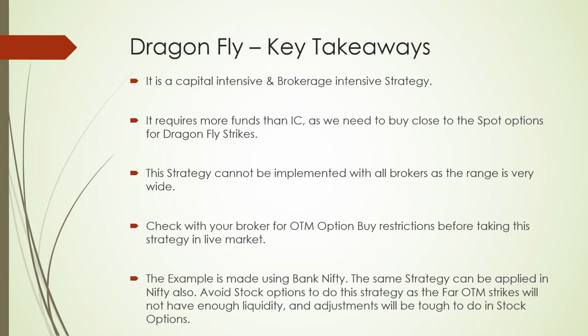So it requires more funds than Iron Condor, as we need to buy close to the spot options for Dragonfly strikes. So this strategy, as I explained, cannot be implemented with all the brokers as the range is very wide. If you want to remove this disadvantage, links to two brokers are provided where you can open the account, and then you can buy the out of the money option for hedges without first selling it. So you can buy, then do the 4 lot sell. That should not be a problem with those brokers. Two of those broker links are provided below. You can utilize that facility.